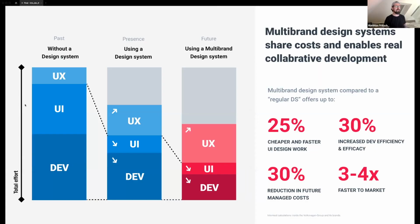But let's scale this up. With a multi-brand design system, compared to a regular design system, you have even more benefits in terms of reducing costs, saving money, and especially for business cases, getting your product to market faster. So, from our perspective, this is one of our key KPIs, the return on investment factor: we can really launch products faster if we align on the same technology, same foundations, a multi-brand approach.